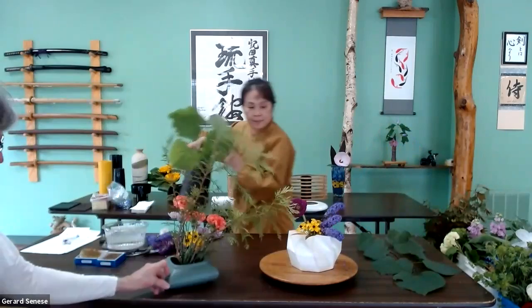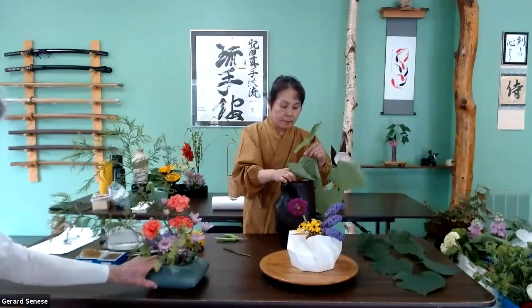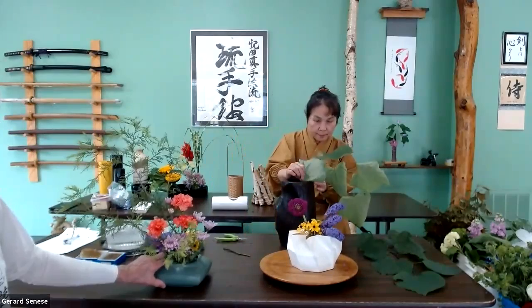What is important, though, is that Hiroko cut a couple of branches off of here to get the one branch that she wanted, and the angle that she wanted. The same thing with here. You can't be afraid to cut and snip, especially when you're using tree branches and shrubs. We use maple leaves, cypress, all different trees you can use in Ikebana. So it's not just about flowers.